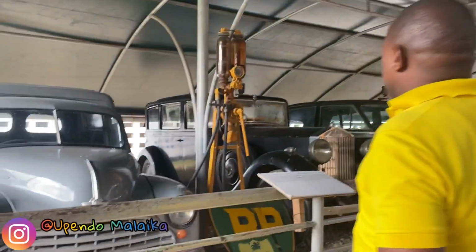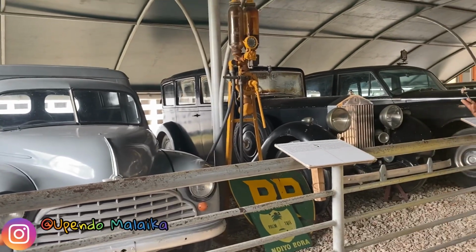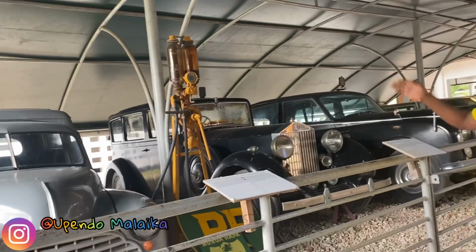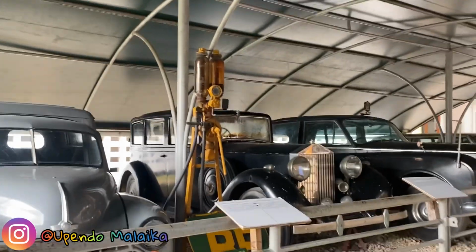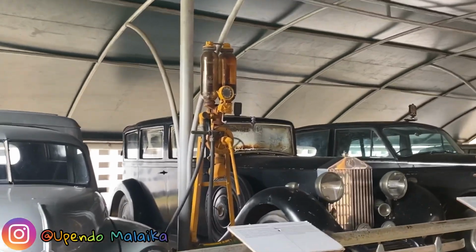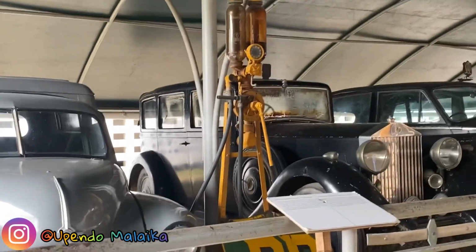BP stands for British Petroleum. It was a pump that was used to fill fuel in the government vehicles and the test vehicles in the 1950s. And that pump had a capacity of filling fuel from 5 to 10 liters at once. And it was located at Keko area in Temeke municipality in Dar es Salaam, Tanzania.